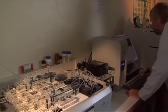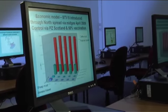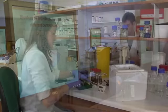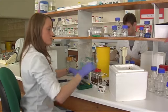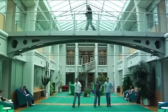From lab work to field work, the Scottish Agricultural College plays an important role in disease surveillance within farm livestock. Diseases like foot and mouth and blue tongue virus that can cripple our rural economy and have drastic knock-on effects for us all. Another organisation at the front line in the war against animal disease is the Moredun Institute.